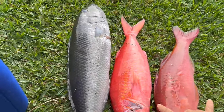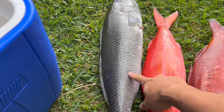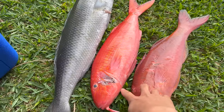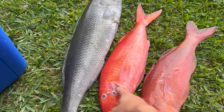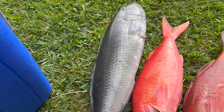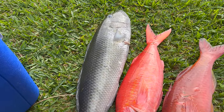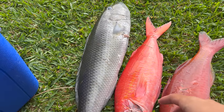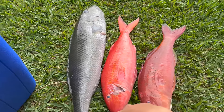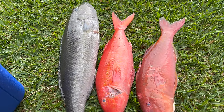But yeah, so we're gonna get these all cleaned up. I'm at my grandma's right now for Christmas dinner, so I'm gonna clean all of them. Haven't decided which one I'm gonna cook yet because it's my grandma's house, so she's got plenty of food already. But probably gonna do the uku and just make katsu, because it's the easiest, it's the fastest, and can feed a lot of people, and I have a feeling most people will like uku katsu. So probably gonna do that. But yeah, gotta clean all these guys first, so see you guys after that.